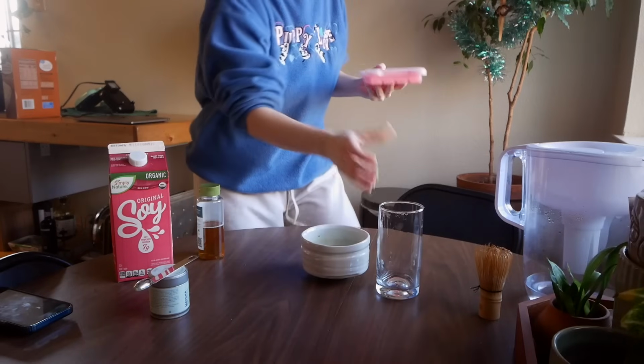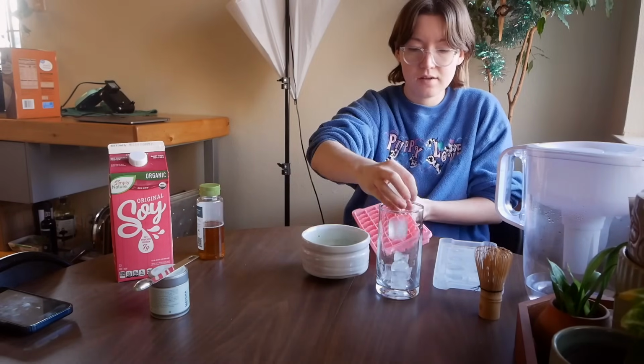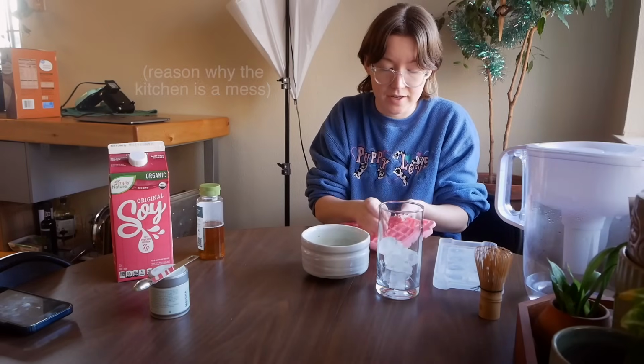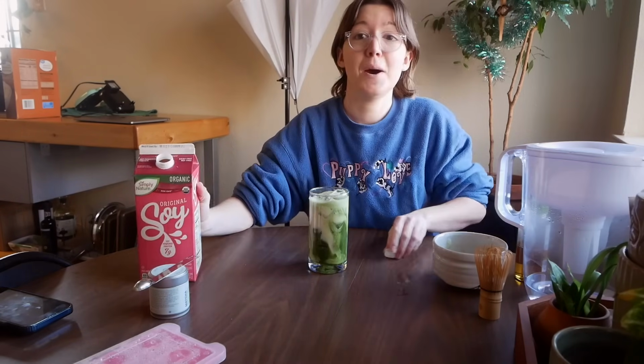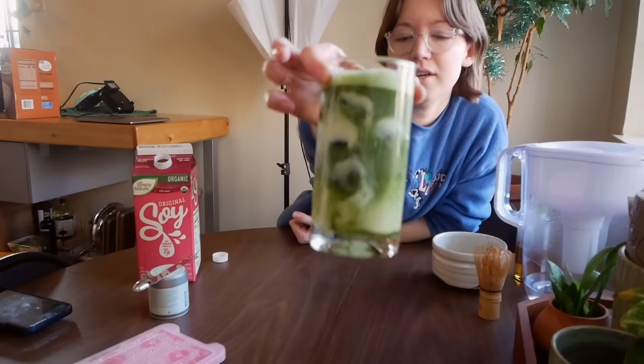And I'm making it on the table because the rest of the kitchen is dirty. I made vegan white chocolate for the first time today. Yum. Am I right, ladies? Matcha.